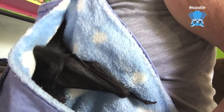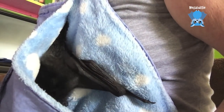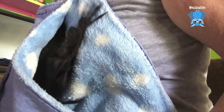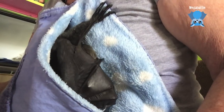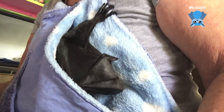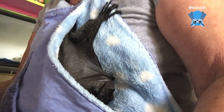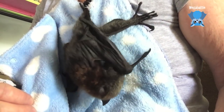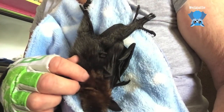He's grooming. No, he doesn't have mites, but they groom. They use their feet to comb their fur. They put their face into their wing. I think that's what he's doing at the moment. There we are. He's trying to groom his wing, and he's licking the inside of it. Oh, well done.